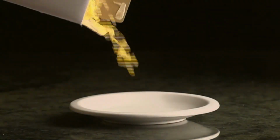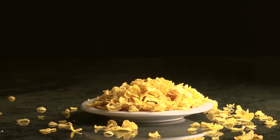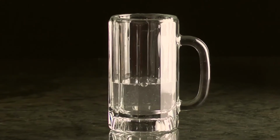I mean, you wouldn't put your morning cereal on a plate, would you? Of course not. Or serve your roast chicken in a bowl? Never. Then why on earth would you put, say, your martini in a beer mug?